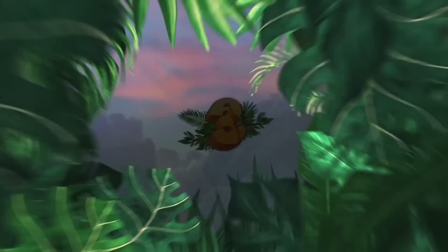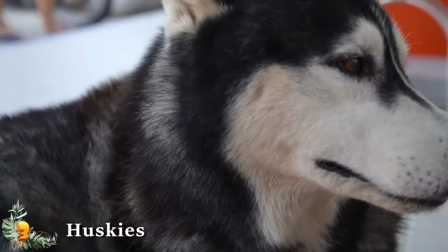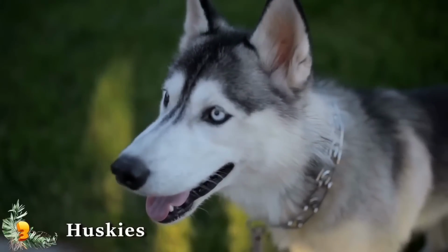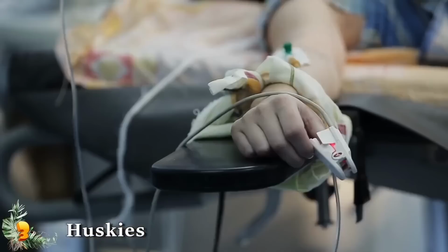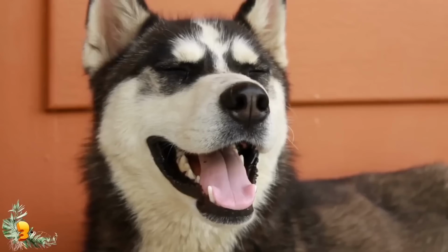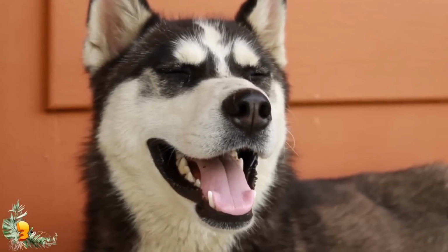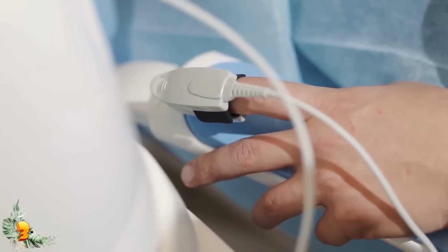Number 3. Huskies. Huskies are some of the most beloved dogs in the world. However, huskies are also super dangerous and can do some serious damage. According to a law firm out of Philadelphia that specializes in personal injuries caused by canines, Siberian Huskies are one of the most dangerous breeds and are more often than not responsible for serious injuries that happen to children.